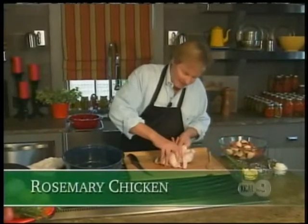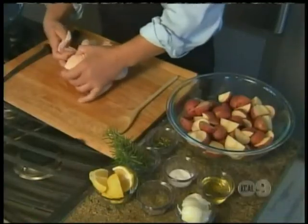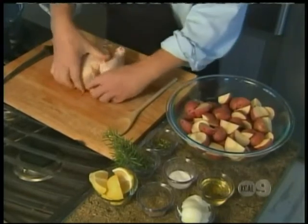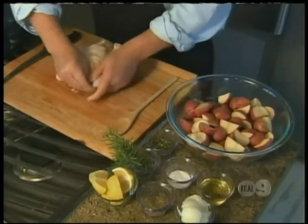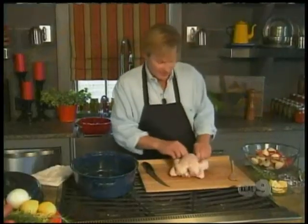Now I want to show you one of my favorite recipes. The reason it's a favorite is that it's so simple and it makes great use of rosemary. Now I'm just taking this 3-pound chicken and I'm pulling its wings back and tucking them in like that. It just makes for a prettier presentation.